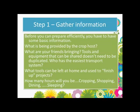And then finally, how many hours will you actually be cropping? Because you're probably going to spend some time shopping and dining and even possibly sleeping if you're going for a weekend. Sometimes not. I've been to some crops where some gals have pulled a couple all-nighters. But those things are important. You don't want to haul enough stuff to work for 48 solid hours if you're really only going to crop for 6 or for 12.